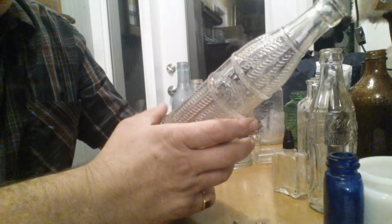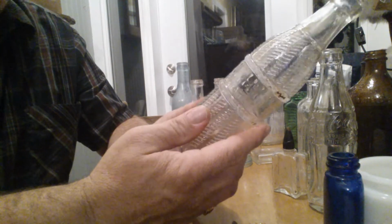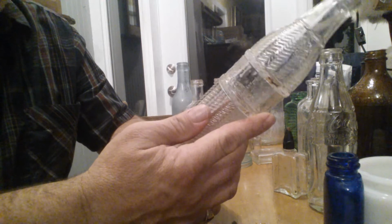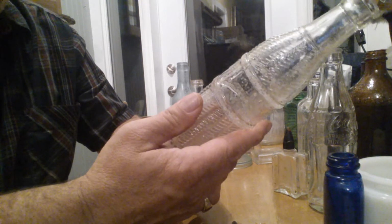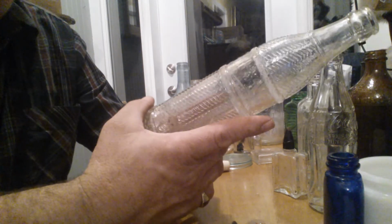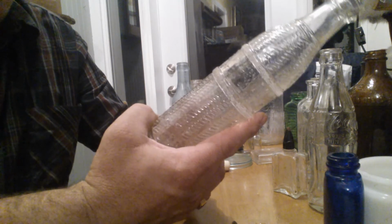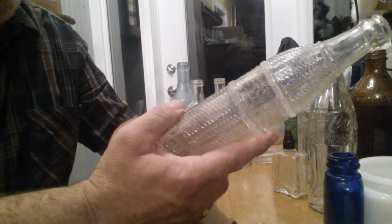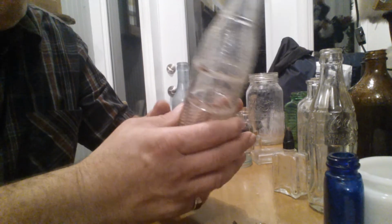This is a knee-high bottle. It's also from 1920. It's also a rare one. It was made in Columbus, Georgia. And it's also rare to find one of these in Canada, because normally the bottling company would make their bottles in Canada and produce their pop here.